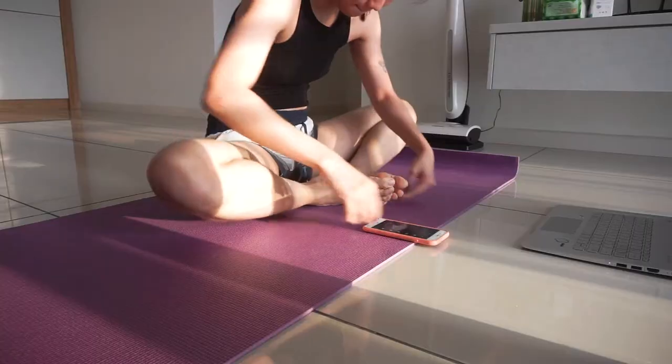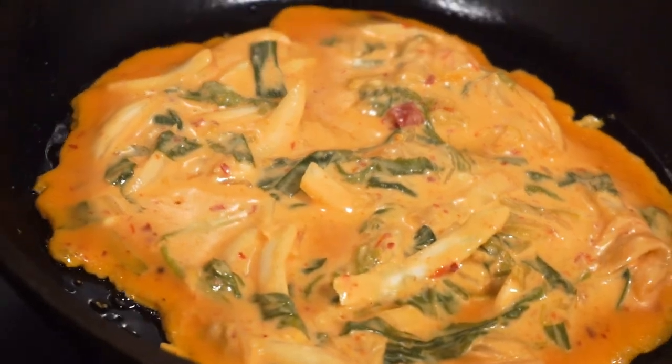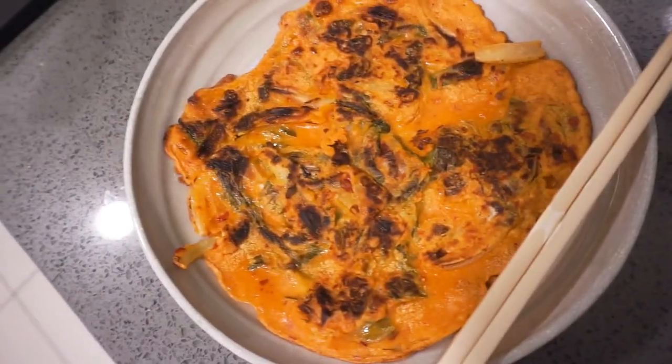Plastics and tins here, all the plastics here, all the papers here, and glass there. I made kimchi pancake!